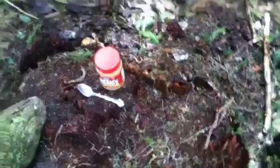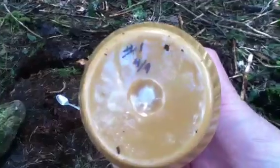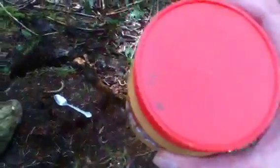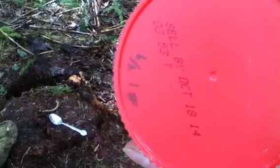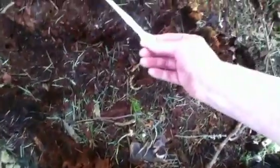I've got a brand new jar of peanut butter here, which I'm leaving with a spoon. Also, on the bottom, I have numbered that this is stump number 1, the date that I'm leaving it, and there's a matching mark on the cap. So when or if this disappears, I will be able to match it up. If I find anything, I'll know when and where it came from. And we thought we'd see if they'd like to have a spoon to eat it with.